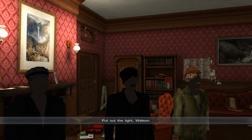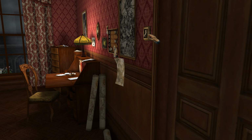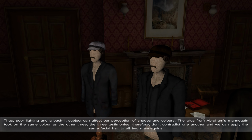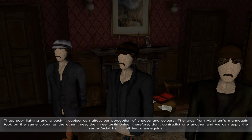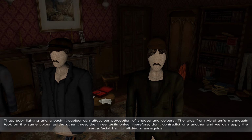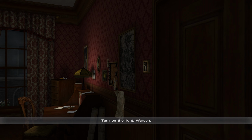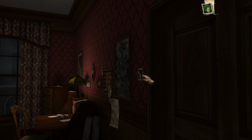Put out the light, Watson. There we go. Flip it to switch. Thus, poor lighting and a backlit subject can affect our perception of shades and colours. The wigs from Abraham's mannequin took on the same colour as the other two. The three testimonies, therefore, don't contradict one another, and we can apply the same facial hair to all three mannequins. Turn on the light, Watson. I can't believe we can't just auto do it, but okay.